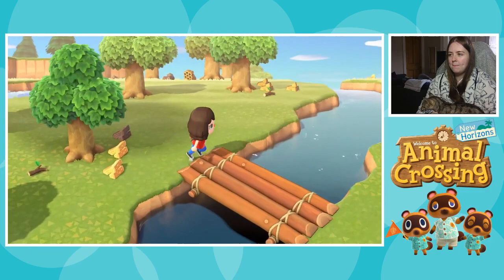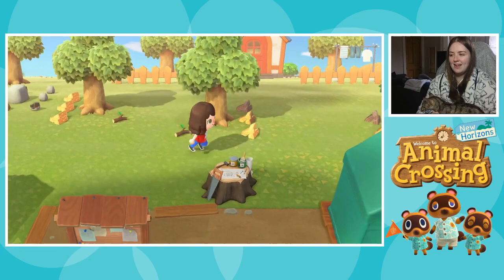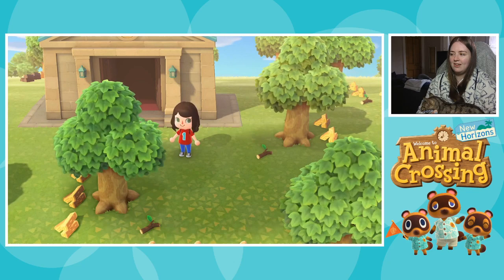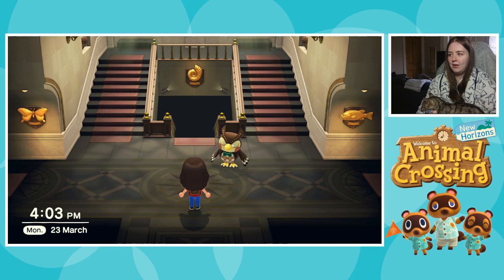So yeah, let's go and check out this museum, because like I said, I haven't been inside yet. I've seen clips and pictures of the museum from trailers and things, and from what I can tell, I need to move this tree, huh? From what I can tell, the inside of the museum is huge and beautiful, so I'm very excited to see the museum. Oh my goodness, it's so grand already.